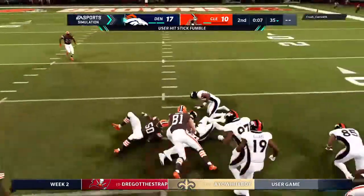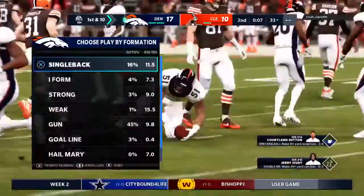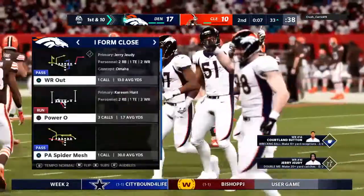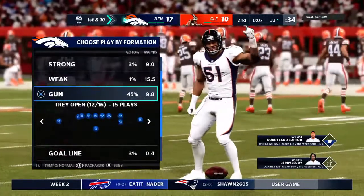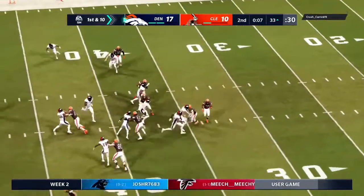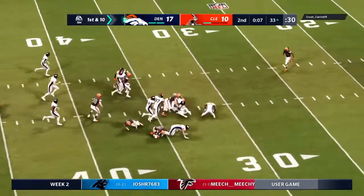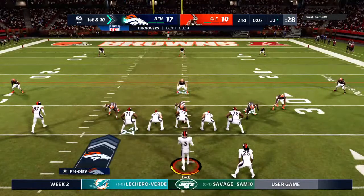Now a hit and a loose football. The lane opens here. He's past the 30. It's picked up by the Broncos. So they'll come up 1st and 10 now from the 33.